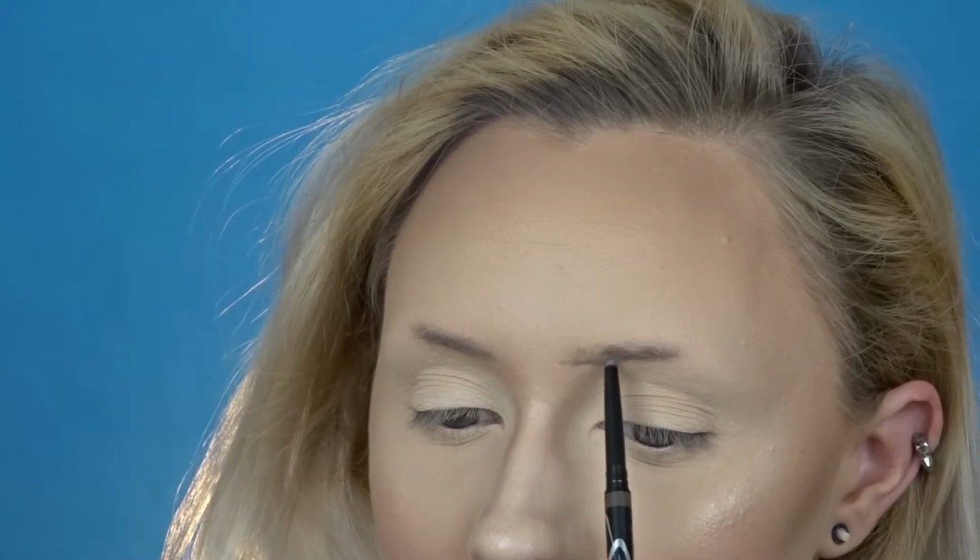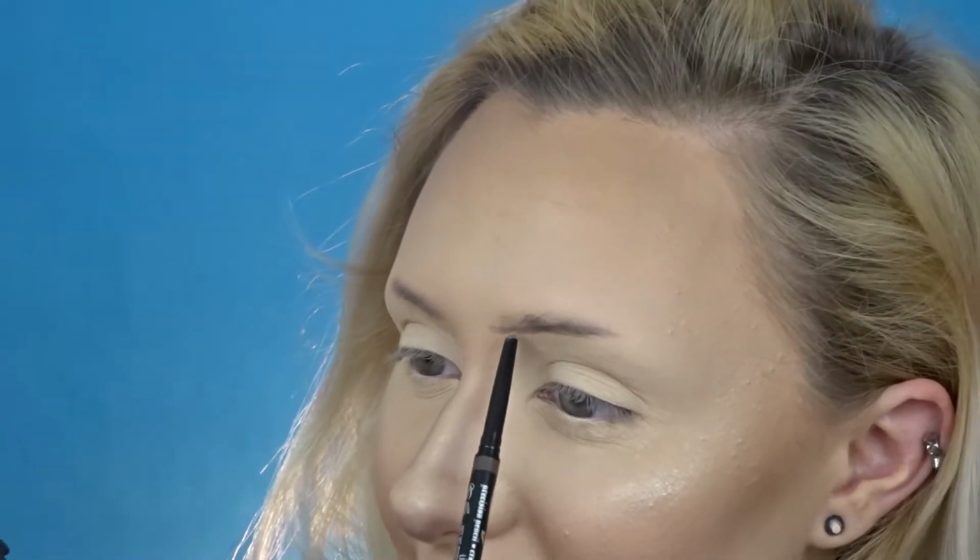Ooh. It's nice. It goes on nicely, but you can tell it is pretty waxy. It's kind of hard, if that makes sense. But in a pencil like this, that's a good thing. Where a pomade, you don't want it to be hard and dry. Do you get what I mean? Ooh, it's going on really nicely. Oh my gosh. I like how it's shaped too, for me to be able to get that outline underneath my brow first. I really like that.